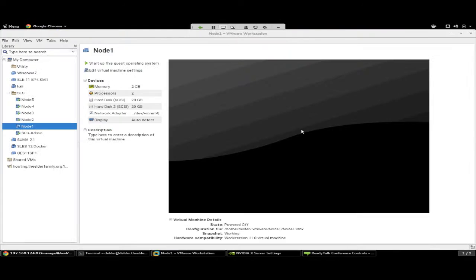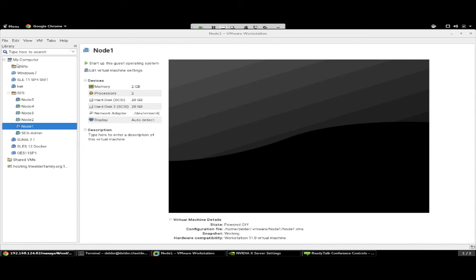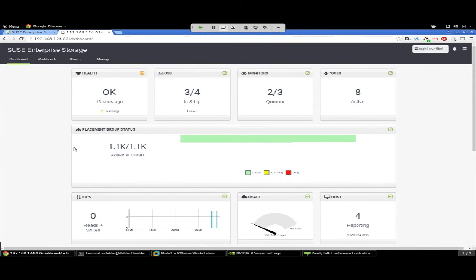So Dan, quick question: does the enterprise storage dedupe for you, just the software itself? In terms of at the file system level, like if I have multiple objects with the same file system, or if I have redundant data on a file system?